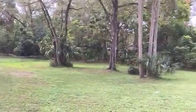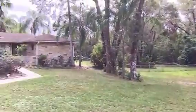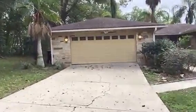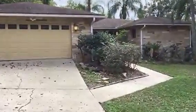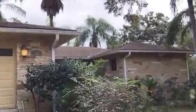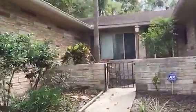Kind of see the front yard here. It goes all the way over to about where the tree line is, and then it's got a fence around the backyard. So I'll peek in the backyard first, and then we'll wander around the rest of the house. It's a concrete block home with a newer looking roof and a nice little front courtyard here.